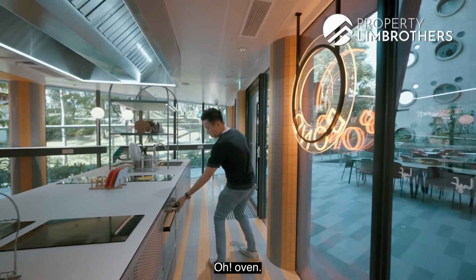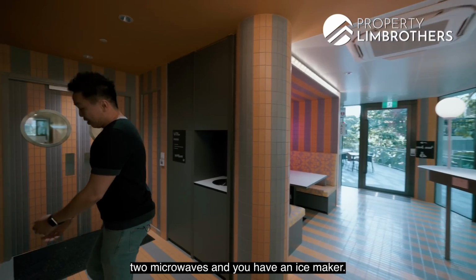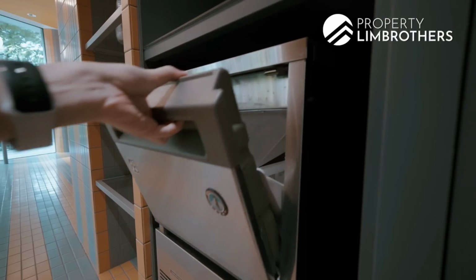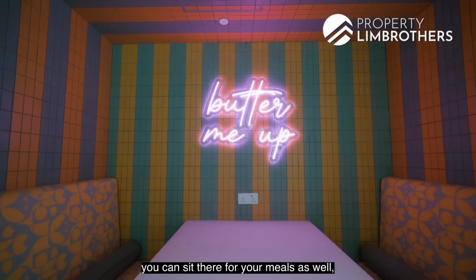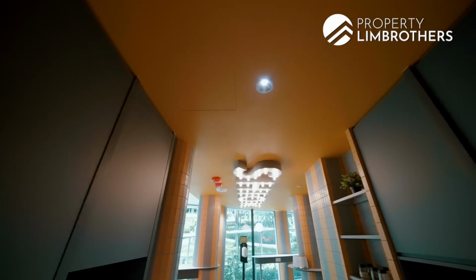Just look at all this. Oh, oven. You have a smack toaster, two microwaves. And you have a nice maker. We need this in the office. Look at this. So all these are plug points. Standing workstation here. You can sit there for your meals as well. If not, you can just have your meals here and chit chat together.